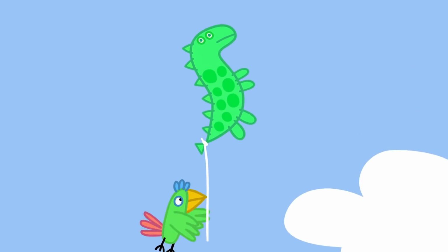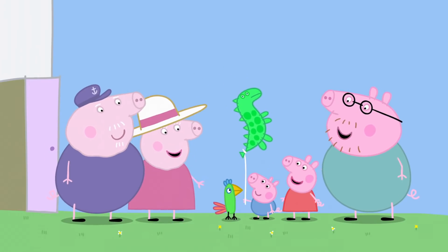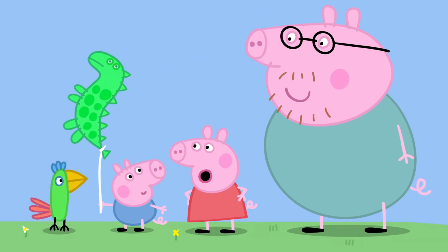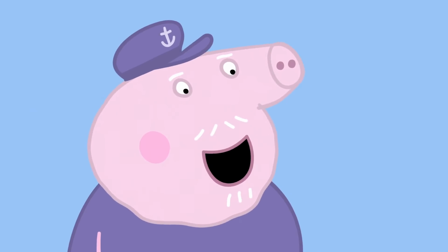Go, Polly, go! Polly Parrot has rescued George's balloon. Hooray! Who's a clever Polly? Who's a clever Polly? George, don't let go of your balloon again. I know. We'll tie the string to your wrist, George. What a good idea.